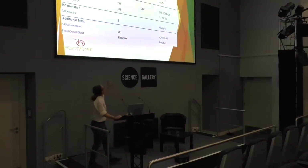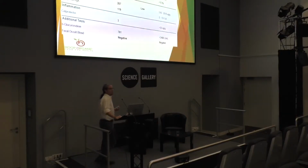But this is the best part of this test. It gives you the intestinal function, which measures the digestion. Those two markers seem to be fine, but then you can see secretory IgA is low. Secretory IgA is a marker of immunity in the gut. It represents how well the immune system is performing in the gut, controlling the homeostasis. Good bacteria very high, pathogens very low.